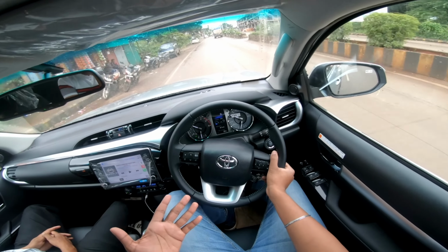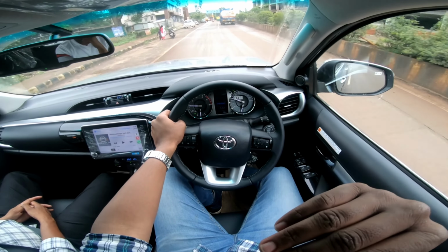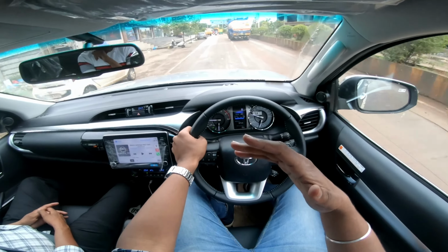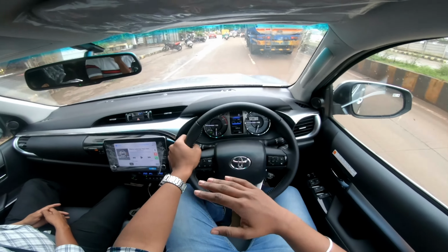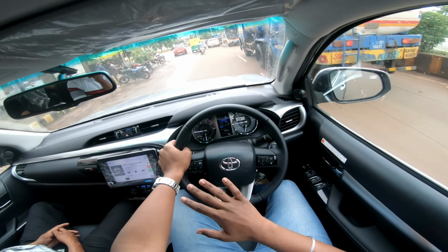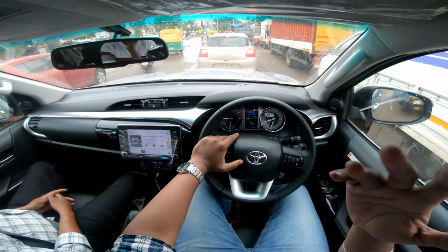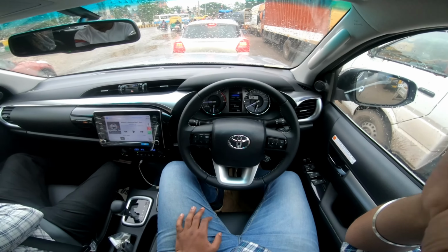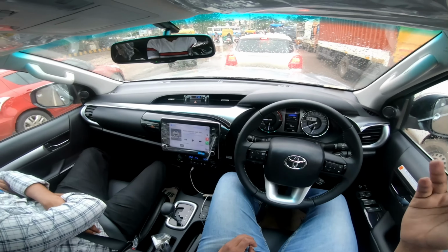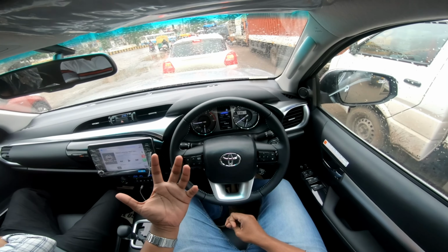And the engine refinement levels, to be honest, are very refined. Thinking about a car that is very long and so powerful, producing 500 Newton meters and 205 horsepower, it is very good. The NVH levels on this car are very good. You barely hear anything inside the cabin, that is the engine sounds, compared to the older technology we had before on SUVs or these pickup trucks. Comparing to the Isuzu, you get a very basic dashboard and you don't have the ambience that you get inside this car.